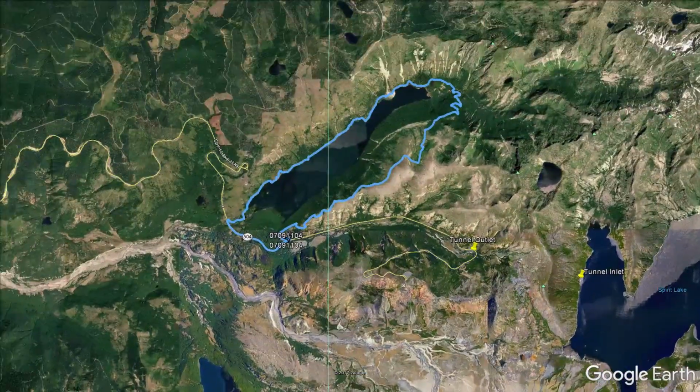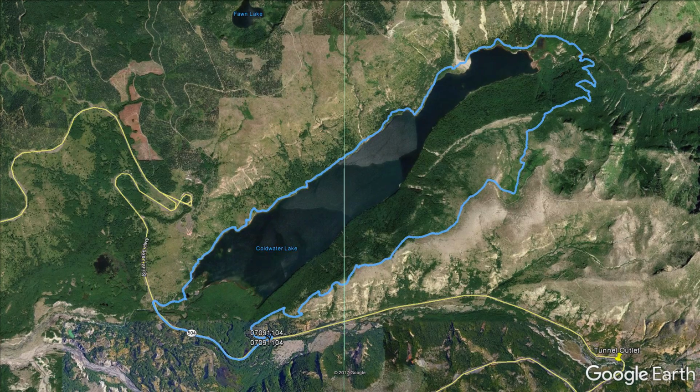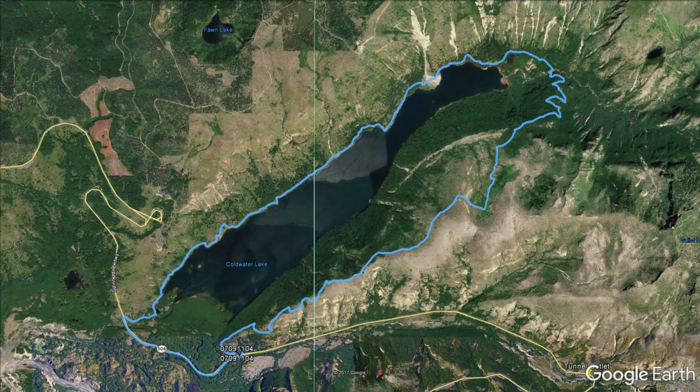So you totally thought there wasn't anything on this side of the mountain for mountain bikes, didn't you? You thought it was just Johnston Ridge Observatory and nothing else, huh? Well, there's a trail over here, and it's pretty darn good too.